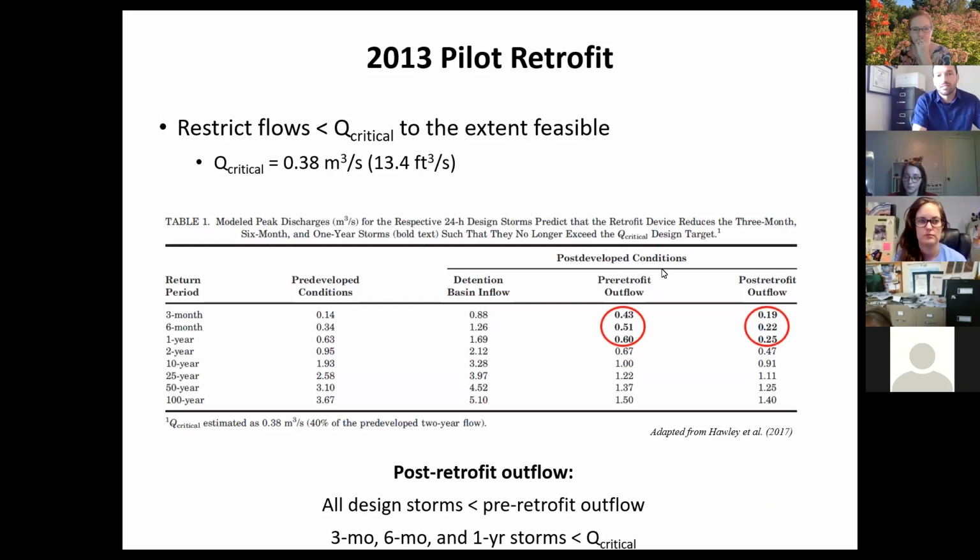Here's how we designed it, and this is detailed in the guidance. With retrofits, you're looking at standard design storms like the 3-month, 6-month, 1-year, and 2-year, under pre-developed conditions and pre-retrofit outflows. Under the conventional design, the 3-month, 6-month, and 1-year storms all exceeded the critical discharge, which was about 0.38 cubic meters per second, or about 13 CFS. Under the post-retrofit condition, though, all those storms are restricted below that critical discharge.